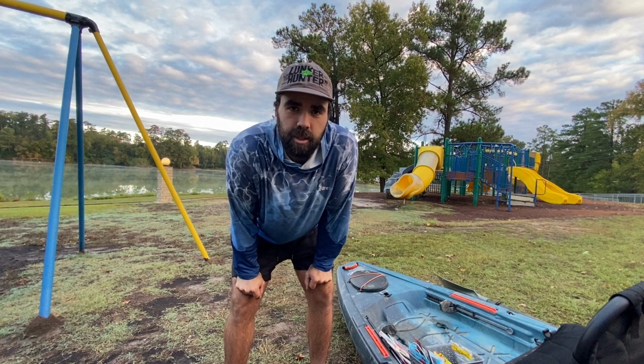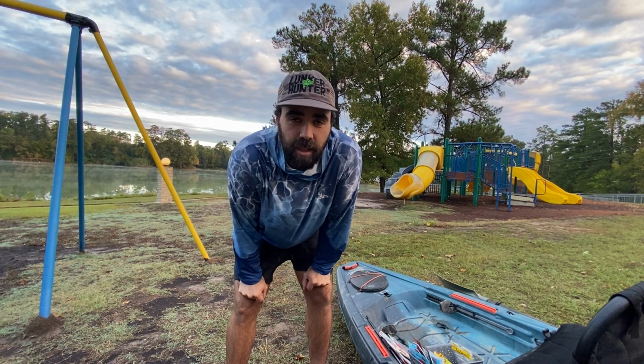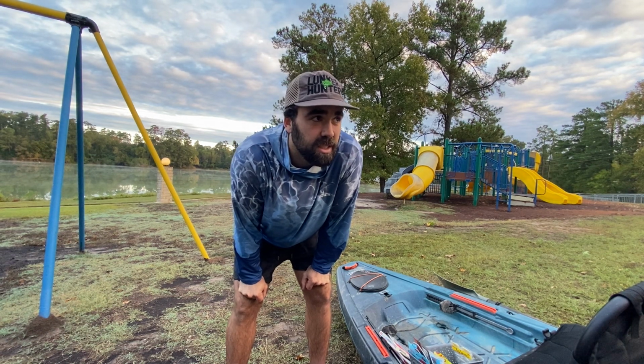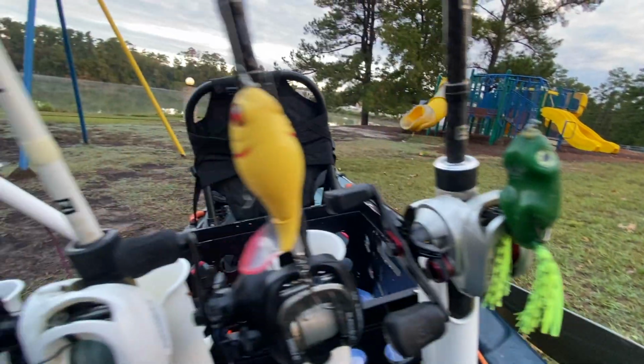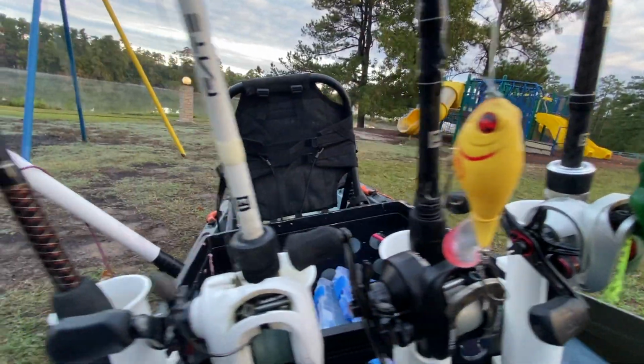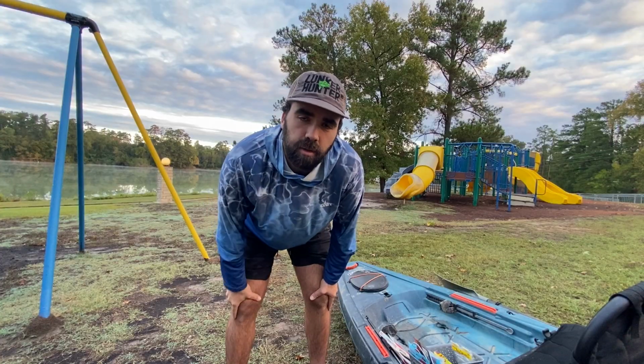Alright guys, we're here at the zoo. Never fished here before. Never seen a kayak in here before. It's a first. We're gonna start with some topwater. We got a plopper and a frog, and we also got a Texas rig and a lipless crankbait. So we got about 2 hours to roll. So let's get to it.